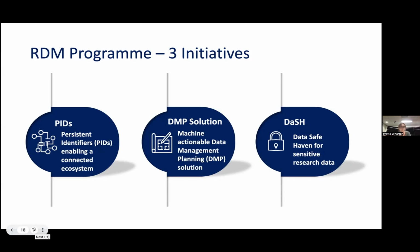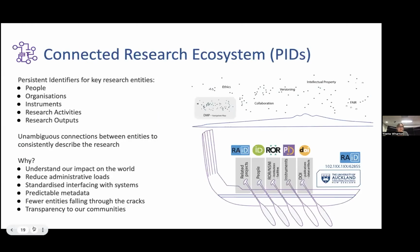So I'm going to jump into a little bit more detail about each of the initiatives. The first one, very dear to my heart, and I'm going to assume that most of you know what persistent identifiers are. Give me a thumbs up if you've heard about persistent identifiers. Yeah, there's been a number of talks about that. Siobhan gave a great talk about that last year. There you go. I don't need to tell you anything about persistent identifiers.